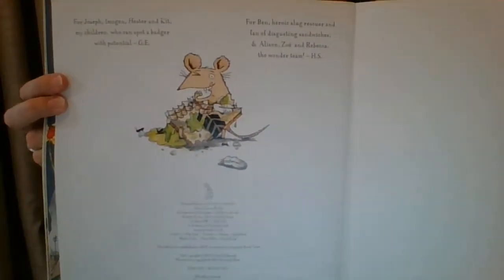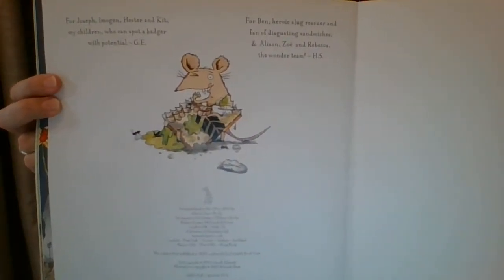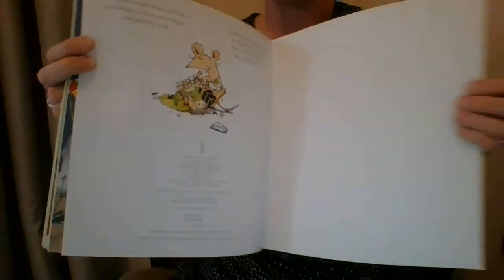But look who does have the sandwich after all. The mouse. He must have found it at the end.